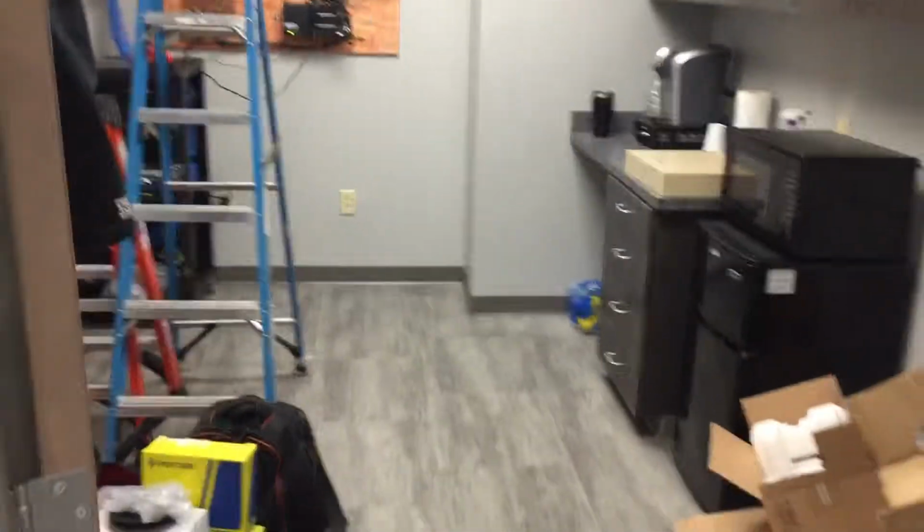We've got a little workroom here. It's going to have the copier. We apologize for the mess, but we've got IT people working on setting up our infrastructure right now. This will be the supervisor's office. We will have direct access to the shop floor. Walk back through to the front.